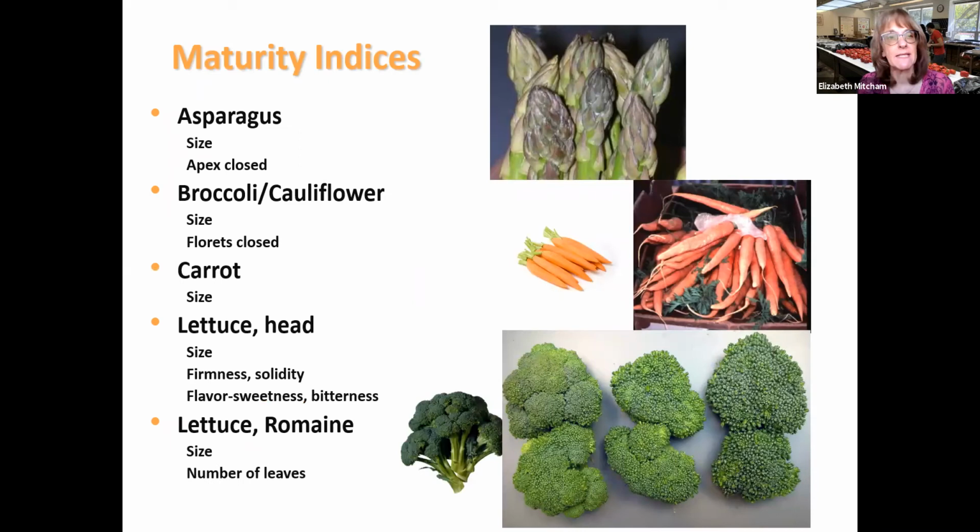Some examples of maturity indices are things like the size of the commodity. That's important for many of these on this page here. But also for asparagus, we might look at the structure of the flower bud. For broccoli, we want to harvest it before the florets start to open. Same with asparagus, you don't want that bud to start to open, but you want it to be a good size, so you have to find that sweet spot. Sometimes for lettuce, we're looking at how developed is that head. And I'm going to talk at the end of my talk about an app we have that covers all of these maturity indices as well as other recommended practices, and you can look that up for the different vegetables you're interested in.